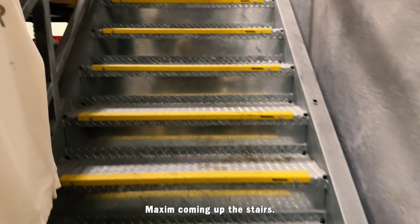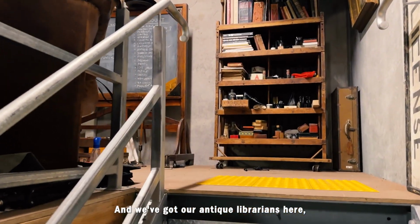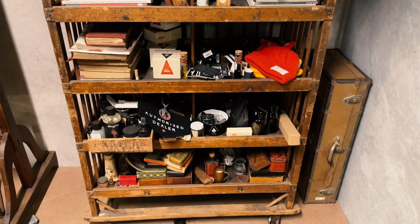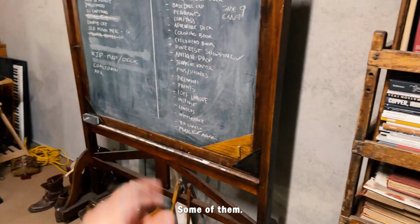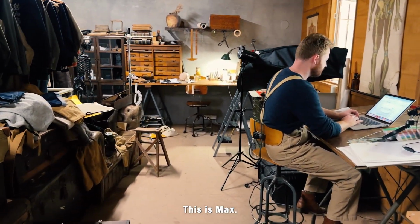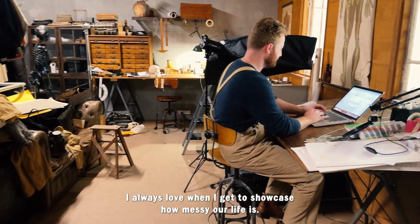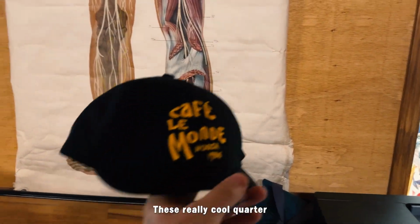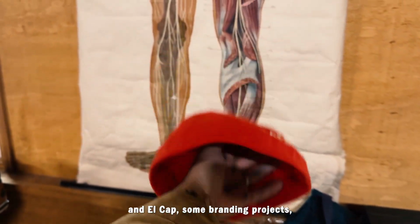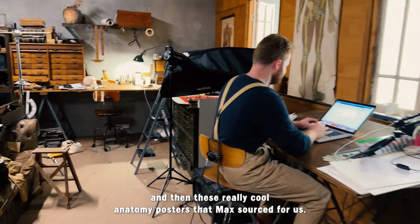Max, I'm coming up the stairs. And we've got our antique library here, as well as a collection of all the products we've made. Some of them. List of things to do. Ellie's desk, which we take advantage of when she's being a mom. This is Max. Wow, this place is a mess. I always love when I get to showcase how messy our life is. These really cool quarter caps we made for Cafe Le Monde. And El Cap. Some branding projects. And then these really cool anatomy posters that Max sourced for us. Thank you, Max.